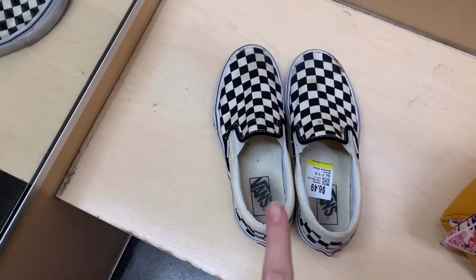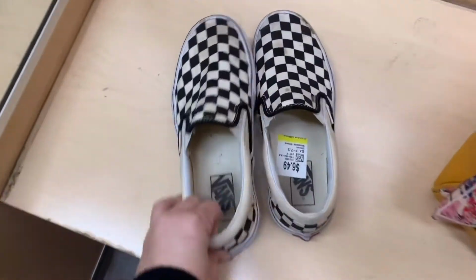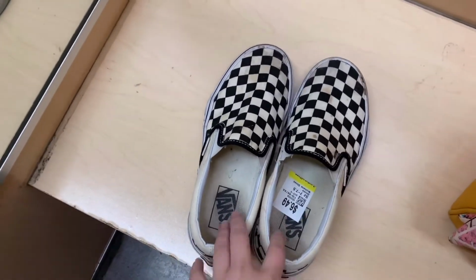Okay, so time for Value Village. First, we'll start with the shoes because it's another disappointment. I find boots, but I found these Vans. They're pretty dirty, but they're only $6.50, but they don't fit, so that's a fail.